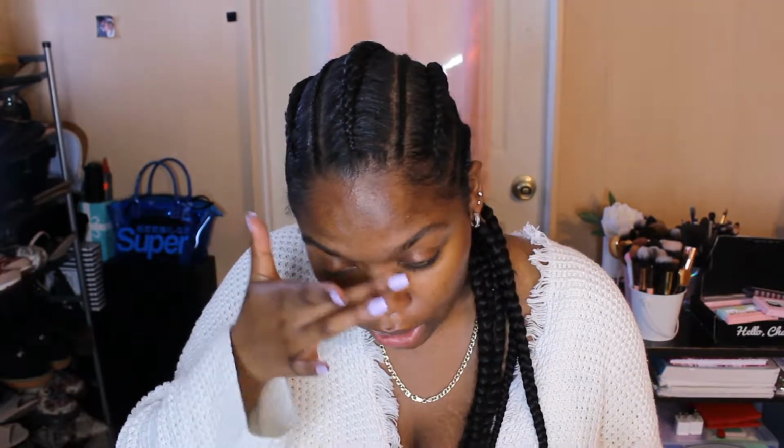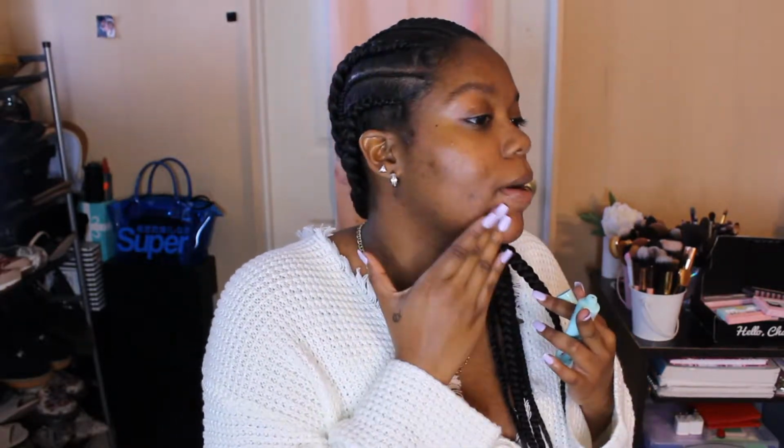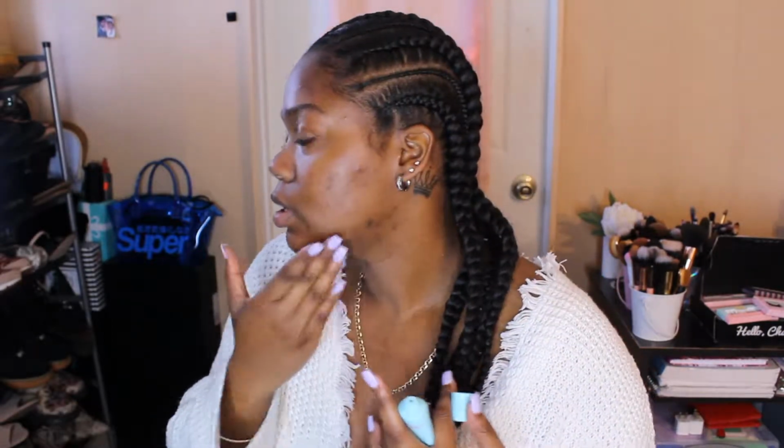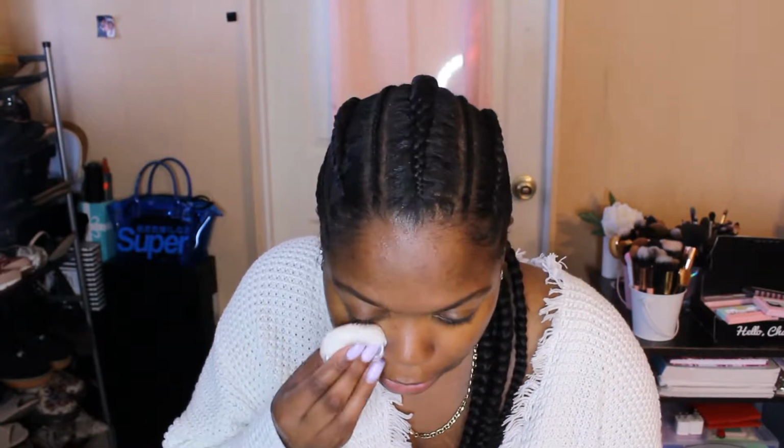So I'm just gonna start off with primer as usual, and I always use the Baby Skin primer because it's really good for hiding pores. My face is clearing up exceptionally because, as you can see, no, it's not the best, but it's getting there. So I can still see my pores. Usually that doesn't happen when I use that, but I don't know. So maybe this powder will work.